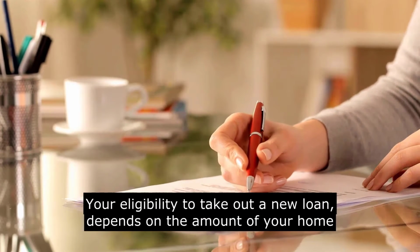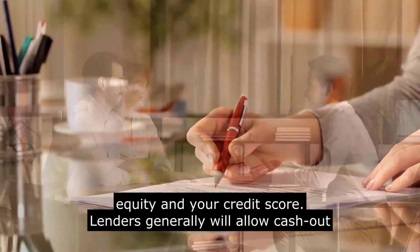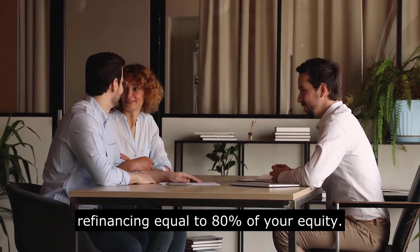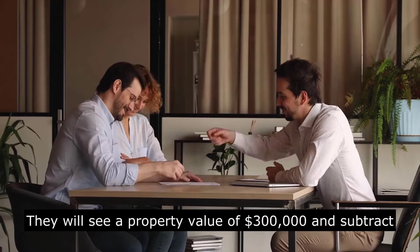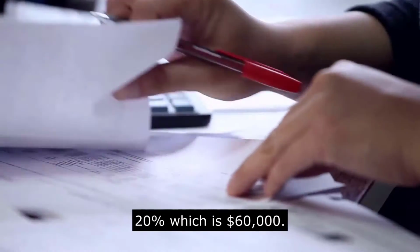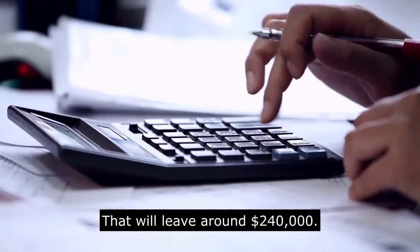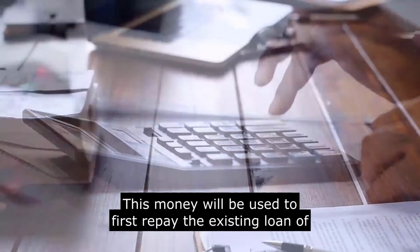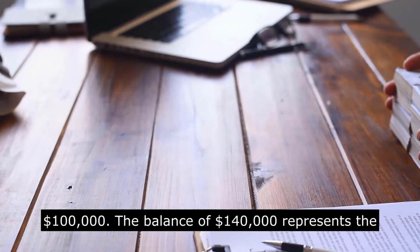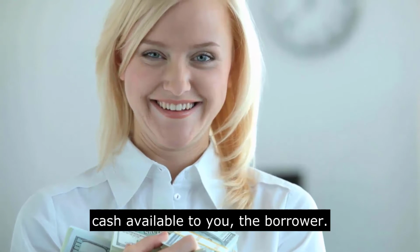Your eligibility to take out a new loan depends on the amount of your home equity and your credit score. Lenders generally will allow cash out refinancing equal to 80% of your equity. They will see a property value of $300,000 and subtract 20%, which is $60,000. That will leave around $240,000. This money will be used to first repay the existing loan of $100,000. The balance of $140,000 represents the cash available to you, the borrower.